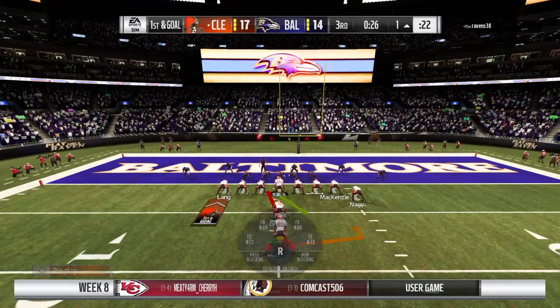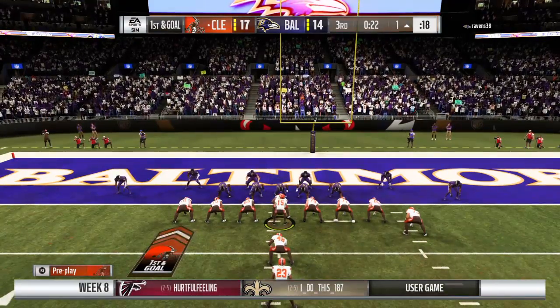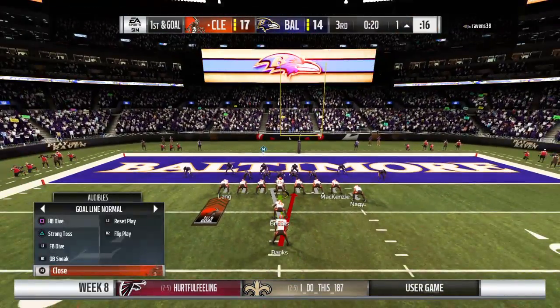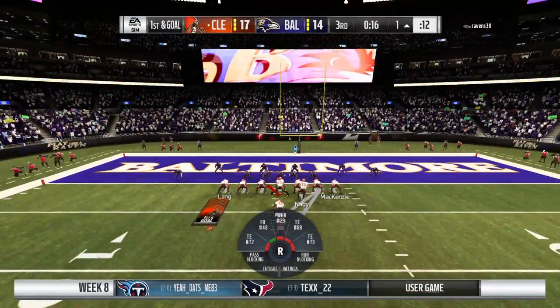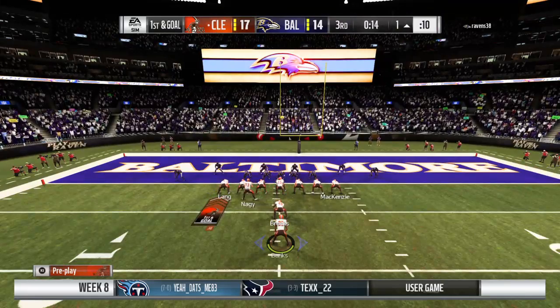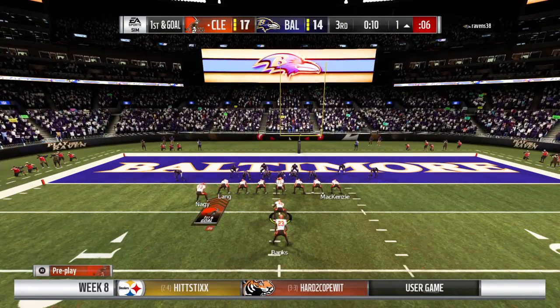Black 58 rail. Black 58 rail. Left, left, left, left. Check, check, check.